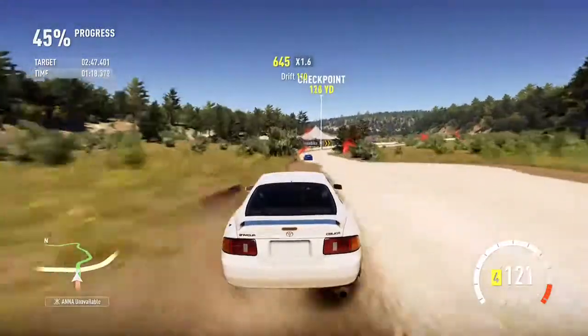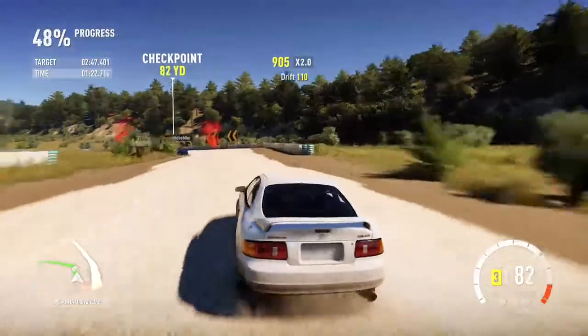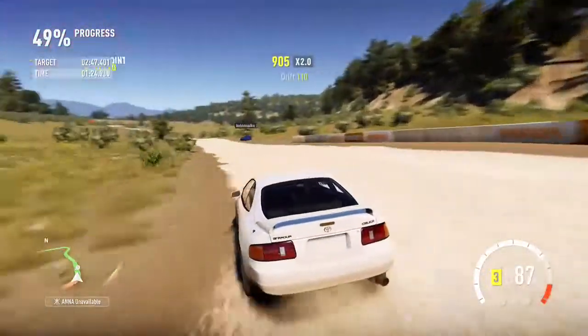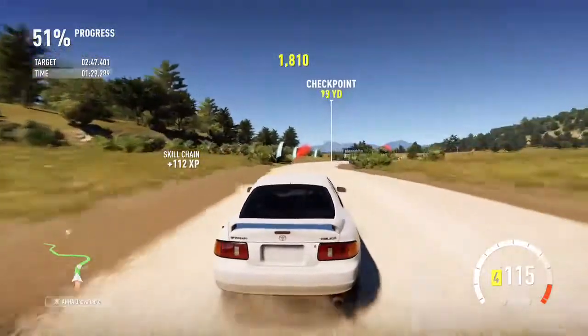Being a rally car in the mid-90s on its own, it's not a surprise it's got this off-road malarkey, though obviously not quite as good as that RS200.